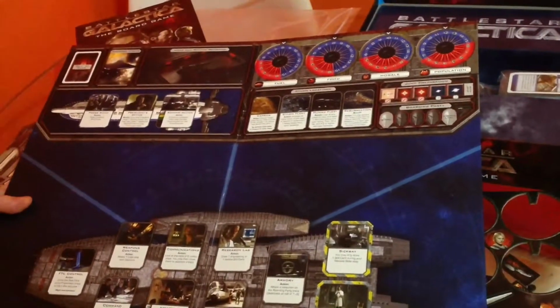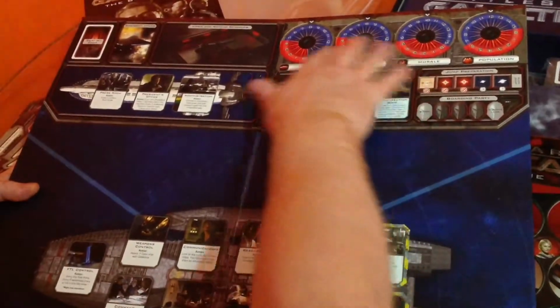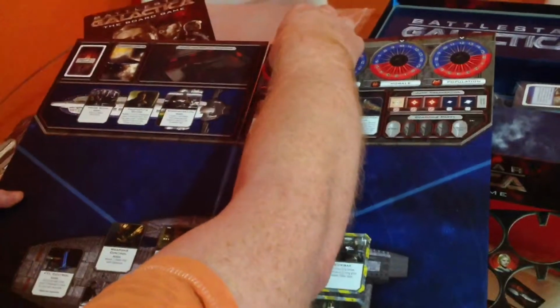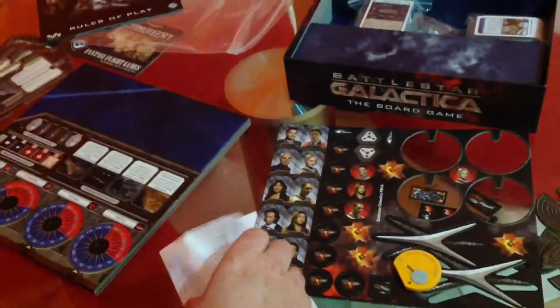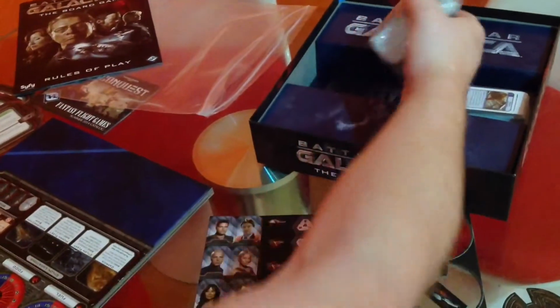And once the Cylons reveal themselves, they can use this part of the board here. And the stats are on these plastic parts, and these wheels move along. And you can't let them go to zero, or the Cylons win the game. Cylons won our game that we played. It came down to the wire, more or less the last turn.